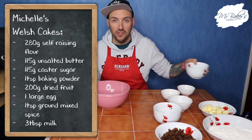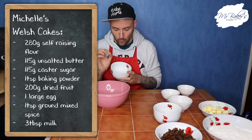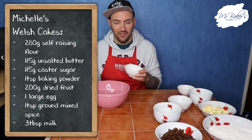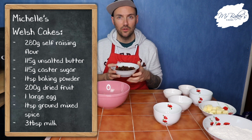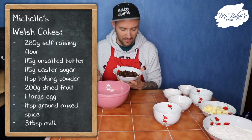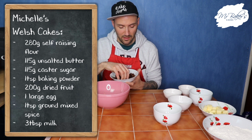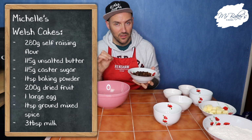You are going to need 115 grams of caster sugar, and we're just using regular white caster sugar today, so a nice and easy ingredient to get hold of for once. You are going to need 1 teaspoon of baking powder. You're going to need 200 grams of your choice of dried fruit. I'm using sultanas because they are my favourite, so I generally choose to use sultanas if there is a choice. But you can of course use raisins or currants or even dried cranberries, whatever you fancy.